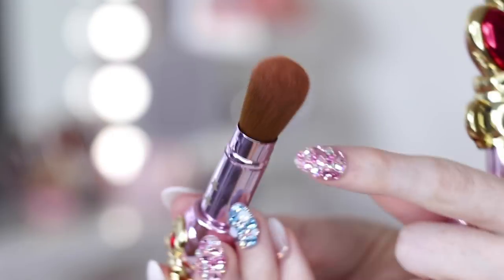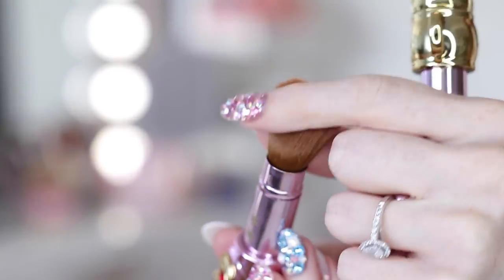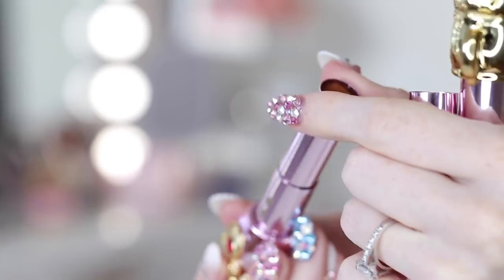And I love the way that they retract inside. That means that you can just throw it in your handbag and take it with you if you need to touch up throughout the day. I think that's such a good design.